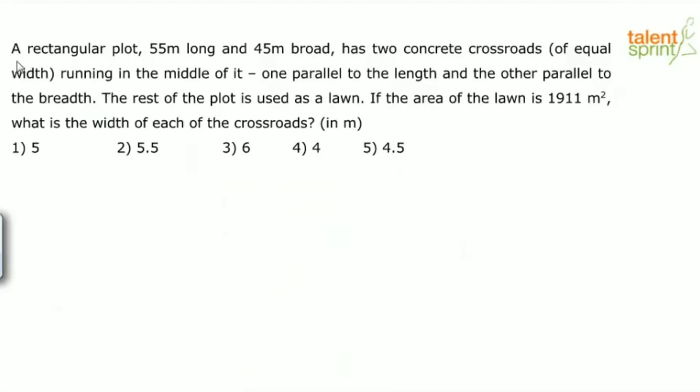The question says a rectangular plot 55 meter long and 45 meter broad has two concrete crossroads of equal width running in the middle of it. One parallel to the length and the other parallel to the breadth. The rest of the plot is used as lawn. If the area of the lawn is 1911 meters square, what is the width of each of the crossroads in meter? Options are 5, 5.5, 6, 4 and 4.5.